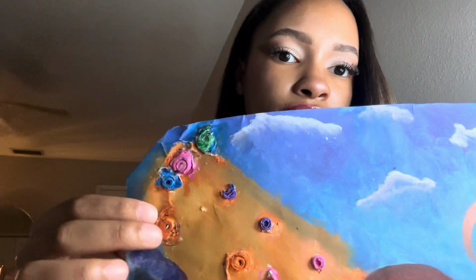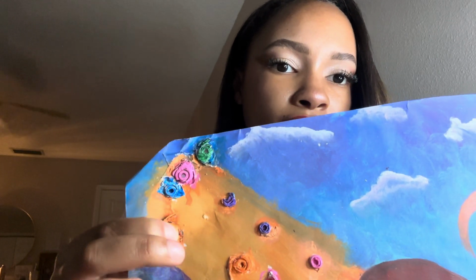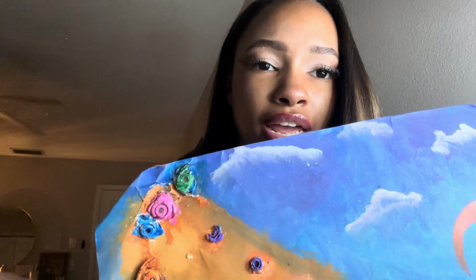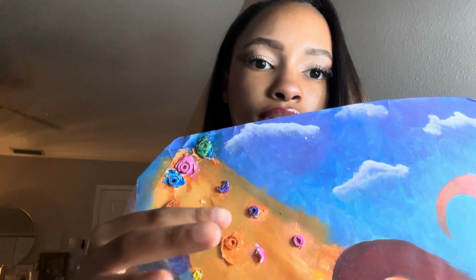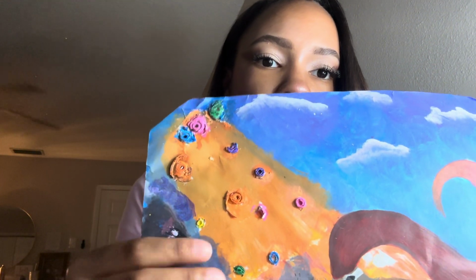Then I also took the dried pieces of acrylic paint and I just put them on here. I didn't know what to do with them. All of my paint bottles were yucky, so I just put them on the painting, and I was like, oh, that looks good. Trust me, when I'm painting, I don't know the thought process behind it.